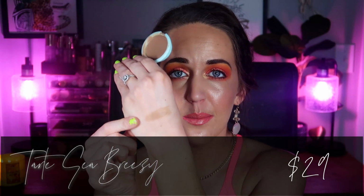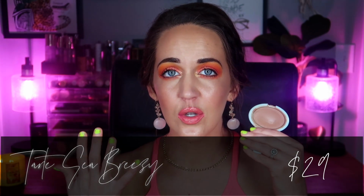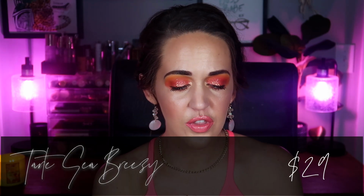I think it's such a nice shade. It's super creamy. It blends really easily. I think again, if you're a beginner, you will have a very easy time with this. Usually I go in with my e.l.f. airbrush brush and I just blend this out all over my face, and it works really well. I bought mine in the mini and I use this all the time, and I haven't hit pan on this. I still have so much product left.